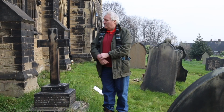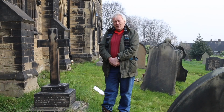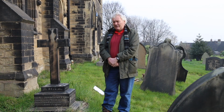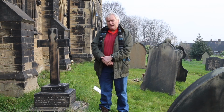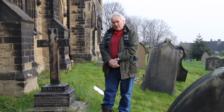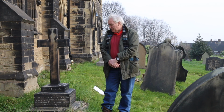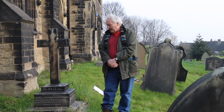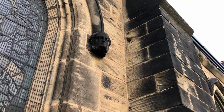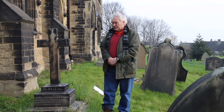So just outside of the memorial window to his name and his family, we have the grave of Reverend John Levitt. Reverend Levitt was a very important figure in the clergy for Swinton. He was actually the very first full vicar. Prior to his appointment in 1851, the parish was just served by curates. So he was first accredited vicar. There's a stone image of him also looking over the grave area, which is quite a nice touch.